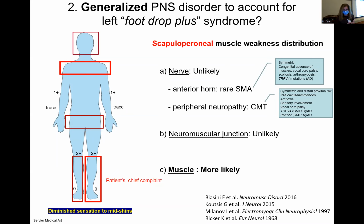So in terms of neuromuscular junction, myasthenia gravis, or Lambert-Eaton myasthenic syndrome, I think this distribution of muscle weakness will also be very atypical. Definitely, these patients may present with distal weakness, but with a scapuloperoneal muscle weakness distribution, I think it will be atypical. In addition, this patient doesn't have fluctuating symptoms. The fatigue is not a main symptom, and there are no ocular symptoms, as I would suspect it happening in myasthenia.